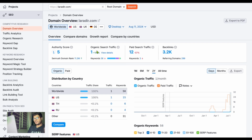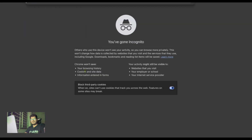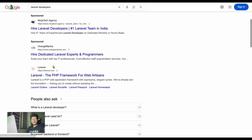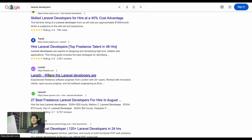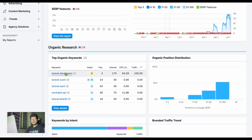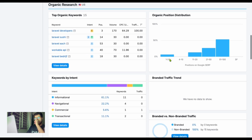5 authority score, 1 organic search traffic, 3.2k backlinks. So there's nothing much. You're ranking on position 3 for Laravel developer. Let me just Google that up. Here you are. Okay. If you're ranking here, you can easily get to number one position. I'm sure about that. Let's see. Also, let's see the backlinks that you have.